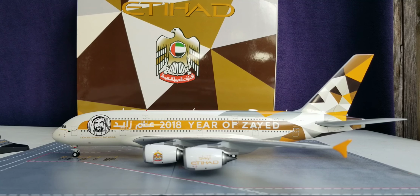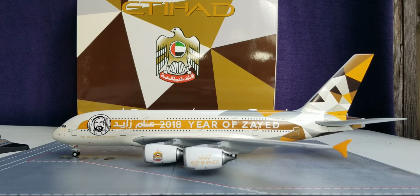And finally, prior to grounding their entire fleet of Airbus A380s, Etihad Airways previously utilized their Airbus A380s on routes from their global hub at Abu Dhabi International Airport in Abu Dhabi to worldwide destinations such as London Heathrow, Melbourne, Australia, Mumbai, India, New York JFK, Paris Charles de Gaulle, Seoul Incheon, and Sydney, Australia. Those were the routes.